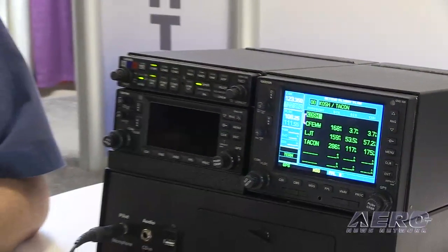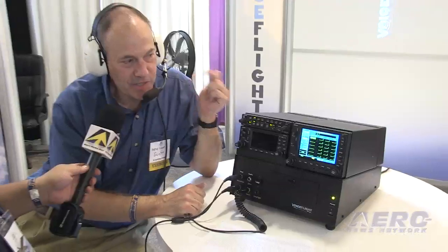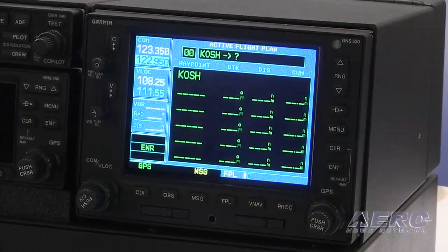We can clear the flight plan. Start new flight plan. Confirm start new flight plan. And I pause there while she reads back that she is clearing the flight plan, and so I confirm it so it doesn't clear my flight plan when it's unexpected. I'll put Oshkosh back in. Kilo, Oscar, Sierra, Hotel, enter. As you can see, we're back at Oshkosh.